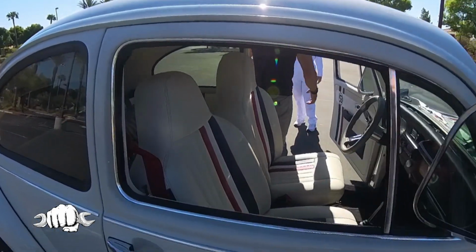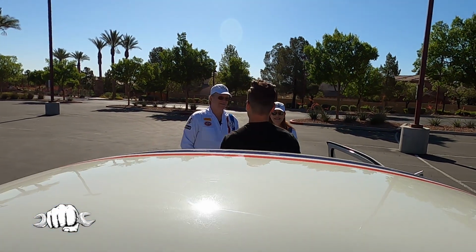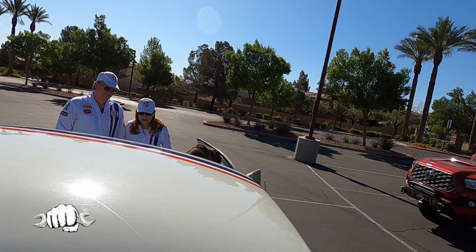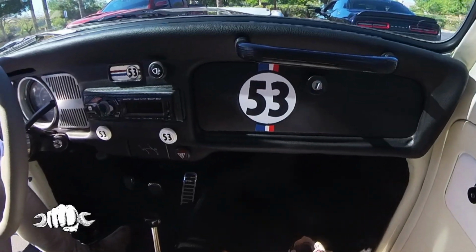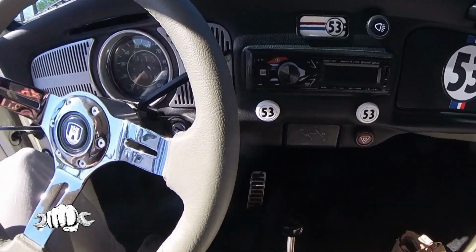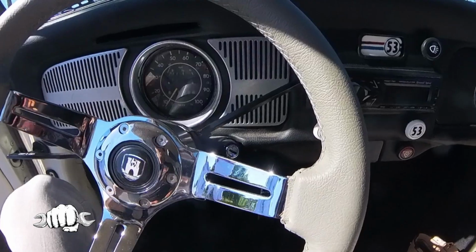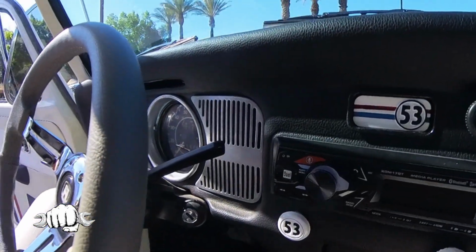The looks you guys get when you drive the car, what's it like? People are happy. They're so happy to see Herbie going down the street. They can't believe it. We get a lot of thumbs up, and people honk at us. If we get a honk, we honk back, because we want them to know we heard them and we're happy that they're happy to see Herbie.